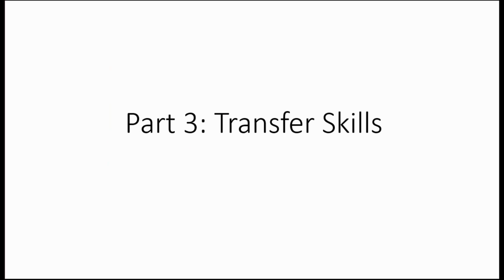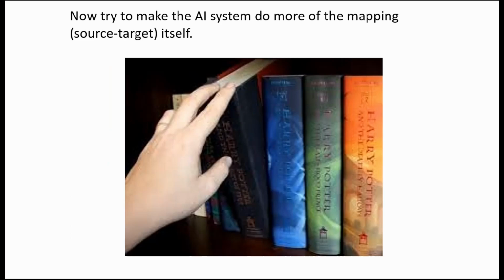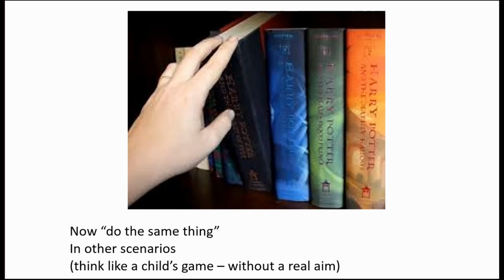So that's that work. Another idea that's not implemented, but is a future hope, is to transfer skills. If we take this skill, like pulling books out of the shelf, a typical way to do it is to pull on the top first, and that exposes the surface at the sides so that you can get a good grip on the book. Now, this is the kind of skill that you could potentially transfer to a lot of other situations. So think of this like a child's game, where you've got this skill and you want to apply it in lots of different scenarios and see how it could apply there.